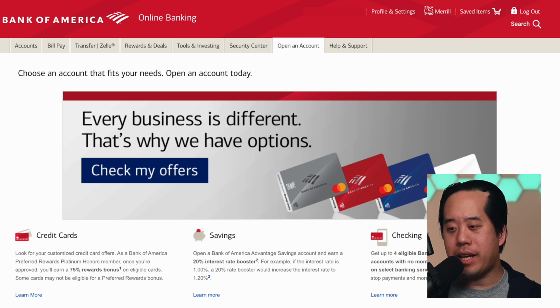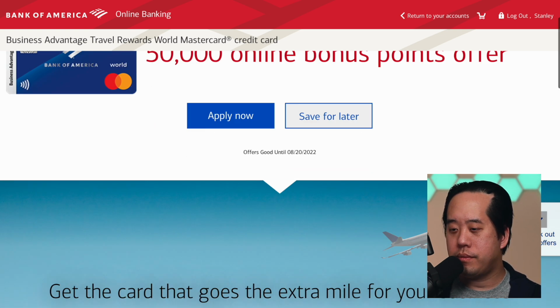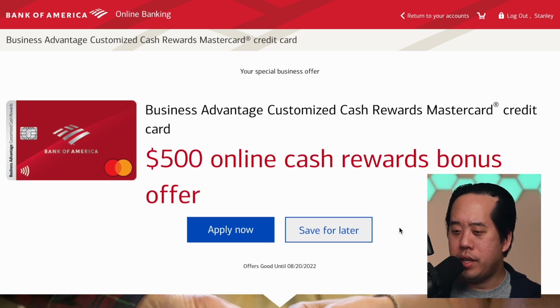And so here we are in my account, so we're going to click the link here that says check my offers. It looks like we have an offer for the Business Advantage Travel Rewards World MasterCard, but unfortunately that's not the card we want. So let's check out the other offers. Okay, so there it is. We have the Business Advantage Customized Cash Rewards MasterCard, and it looks like it has a $500 cash rewards bonus offer, which is elevated compared to the standard $300 offer. So that's good.